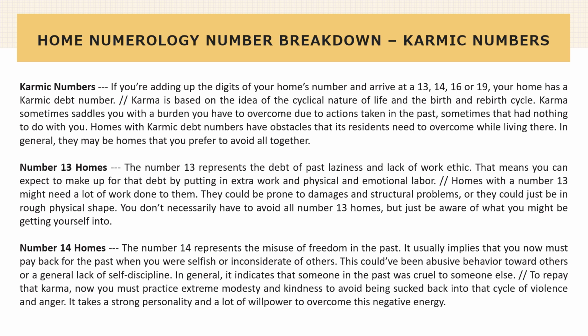The number 13 represents the debt of past laziness and lack of work ethic. That means you can expect to make up for that debt by putting in extra work and physical and emotional labor. Homes with a number 13 might need a lot of work done to them. They could be prone to damages and structural problems, or they could just be in rough physical shape. You don't necessarily have to avoid all number 13 homes, but just be aware of what you might be getting yourself into.